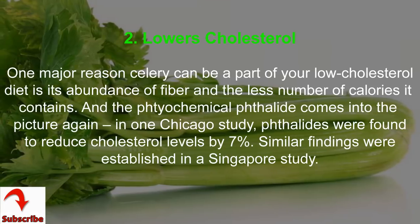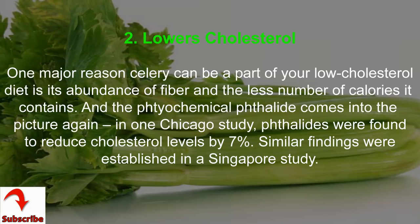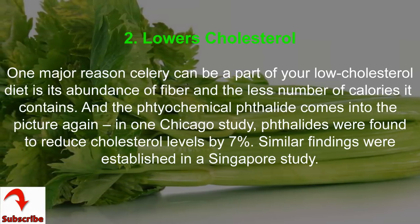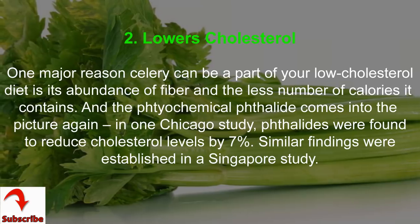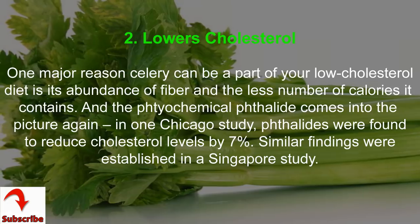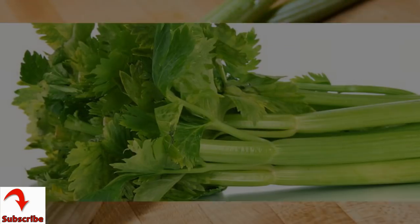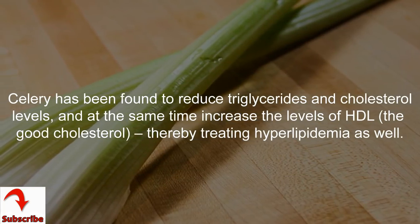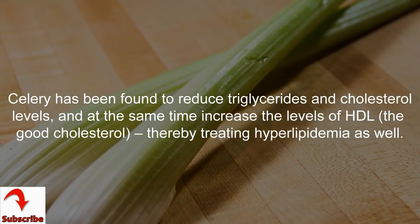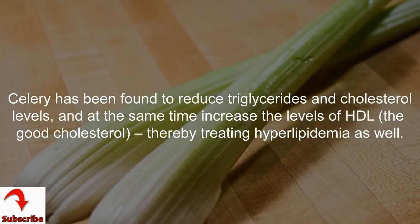2. Lowers cholesterol. One major reason celery can be a part of your low cholesterol diet is its abundance of fiber and the less number of calories it contains. And the phytochemical phthalide comes into the picture again. In one Chicago study, phthalides were found to reduce cholesterol levels by 7%. Similar findings were established in a Singapore study. Celery has been found to reduce triglycerides and cholesterol levels, and at the same time increase the levels of HDL, the good cholesterol, thereby treating hyperlipidemia as well.